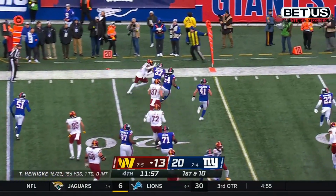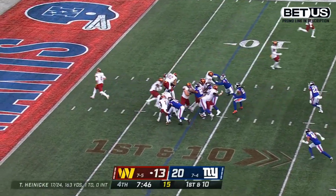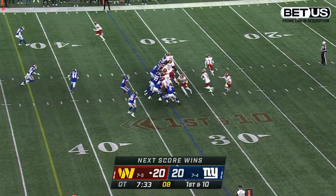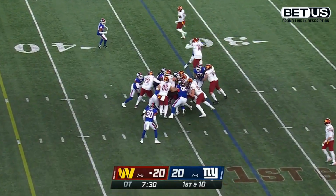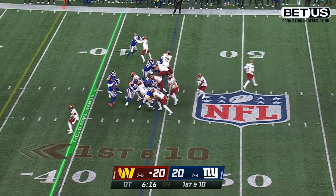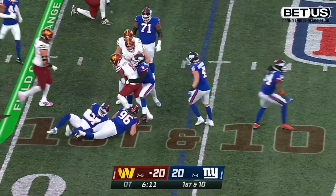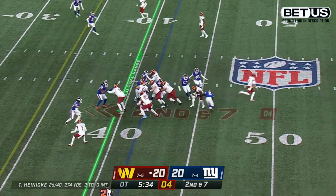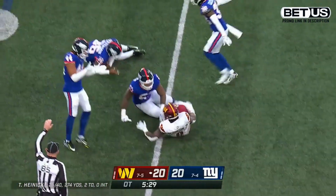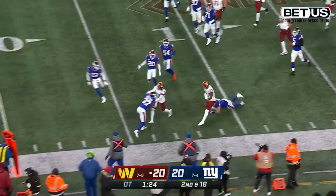There is a flag. Defense out on the field as Robinson is bottled. On first down, it's Brian Robinson. Out to the field goal range are the Commanders. Robinson to the 42. Down at 7, 41-yard line. Robinson is hit for a loss. Second down and 18. Here's Robinson.